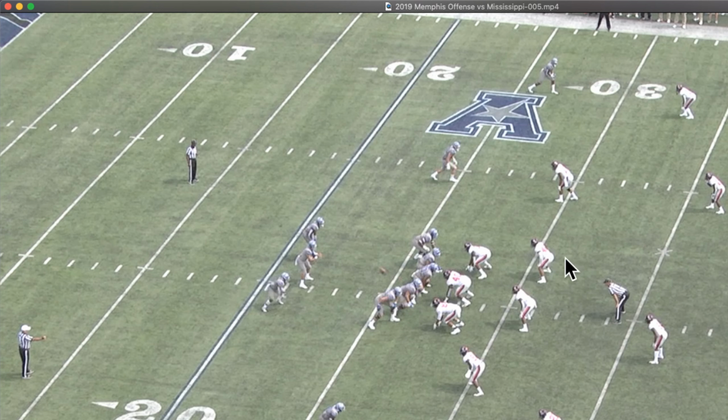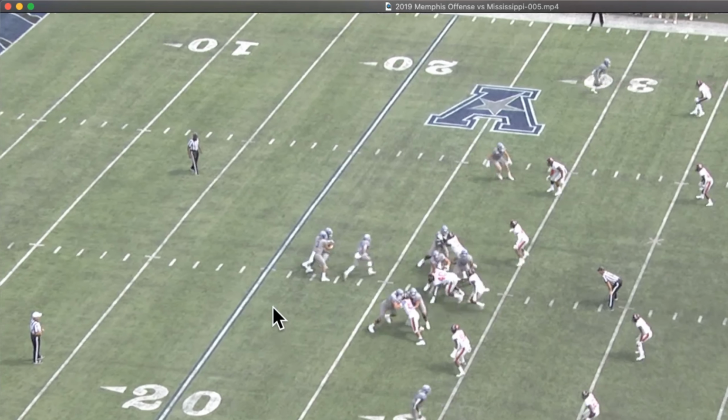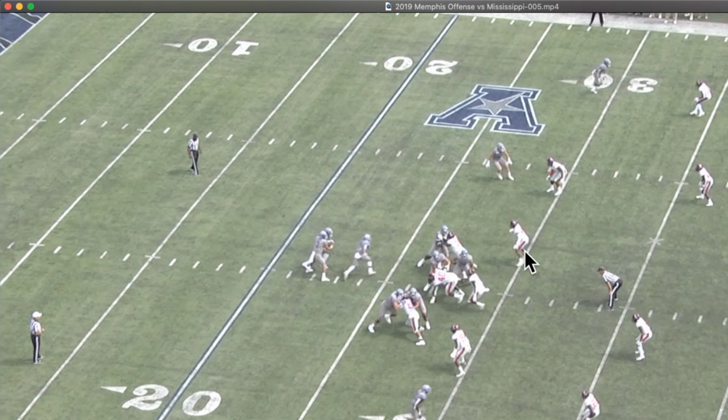That's your conflict player. And the way that Norvell coaches this for the quarterback, for every play, based on pre-snap, there's always going to be someone who is a conflict player, what they're going to call the adjuster. And basically that adjuster is going to determine what the quarterback does on the snap. So here, this is a read play, read option, and all he's doing is reading this guy.